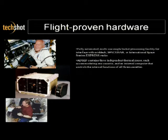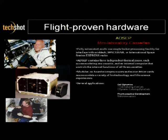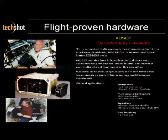The ADSEP locker, as we call it, again with acronyms. Initially, we developed it as an advanced separations facility. Now, perhaps we could call it the Advanced Space Experiment Processor. The great advantage here is that you can take the basic locker up and leave it on station. Inside are 3 independent thermal zones, and you would just transport the cassettes back and forth to station. And each cassette can process a number of different types of experiments.